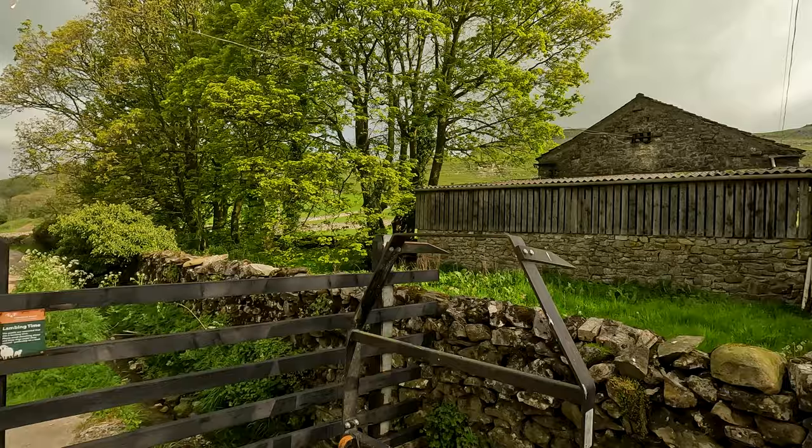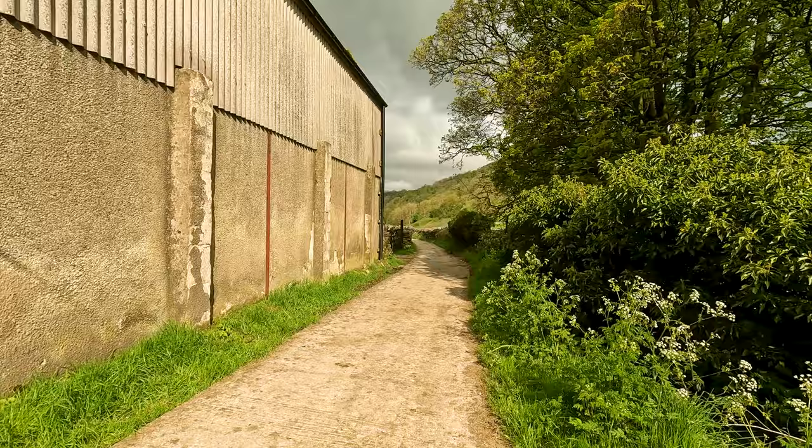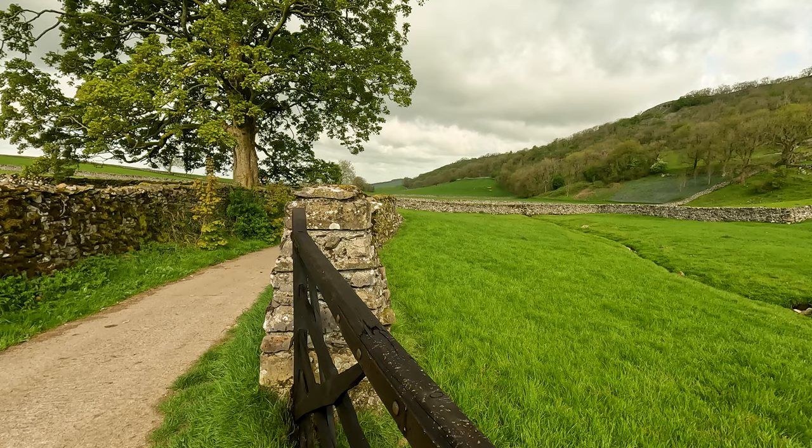So I'll pass through the gate. This track forms part of the Pennine Bridleway and the Pennine Journey. The Pennine Bridleway is a 205-mile trail from Middleton Top in Derbyshire to Ravenstonedale in Cumbria, with its full length officially opened in 2012 by Martin Clunes, the then president of the British Horse Society.